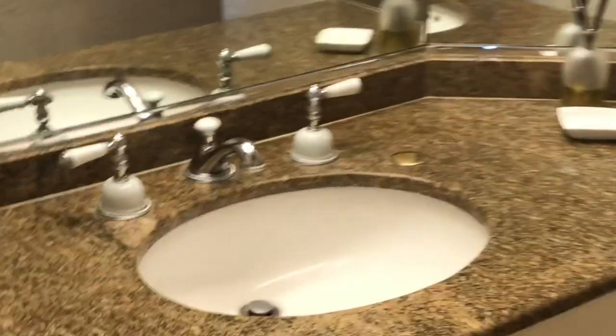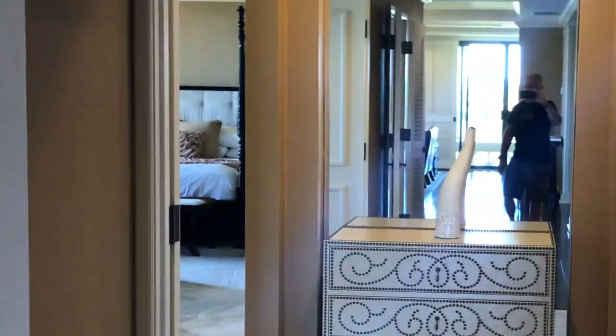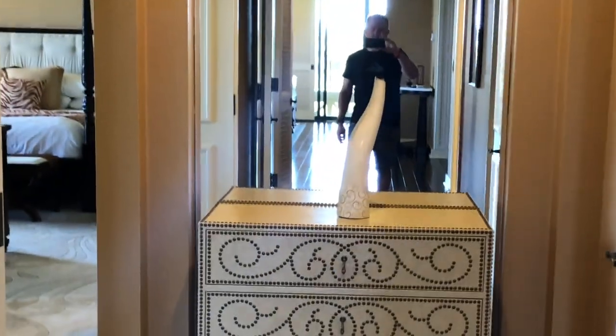First restroom here on the hallway. See, nice toilet with the bidet. Both toilets in the place do have bidets. Come down this way onto the way to the bedroom, but you make a right here, and they got a little kitchen tucked away here. In case you need to do some cooking or entertaining while you're here.